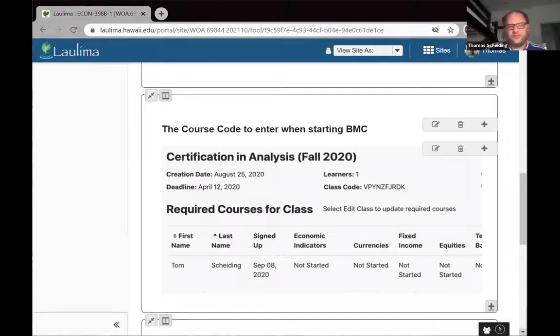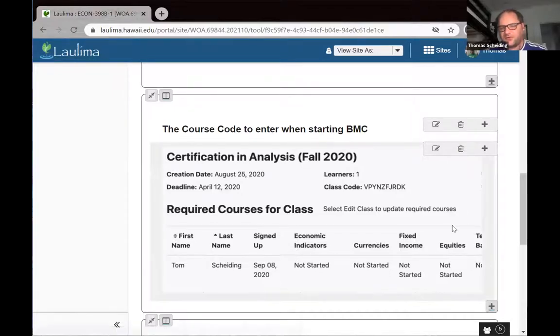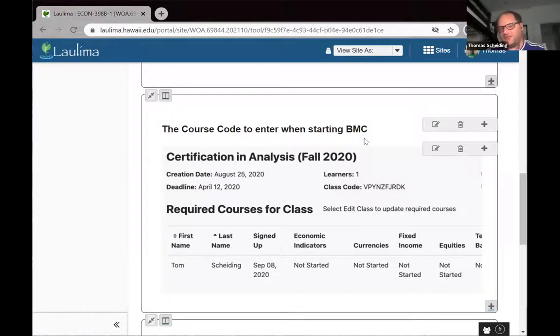Once you get into Bloomberg and Bloomberg Market Concepts, when you're signing up for Bloomberg Market Concepts, BMC, it's going to ask you for a class code. And that class code is right here. That way you're going to show up as a student in my certification and analysis class. I doubt we're going to have any issues here. There's not too many people in class, so I'll probably notice if you're not appearing here. But basically, I'd be able to track your progress as you're completing the Bloomberg Market Concepts.